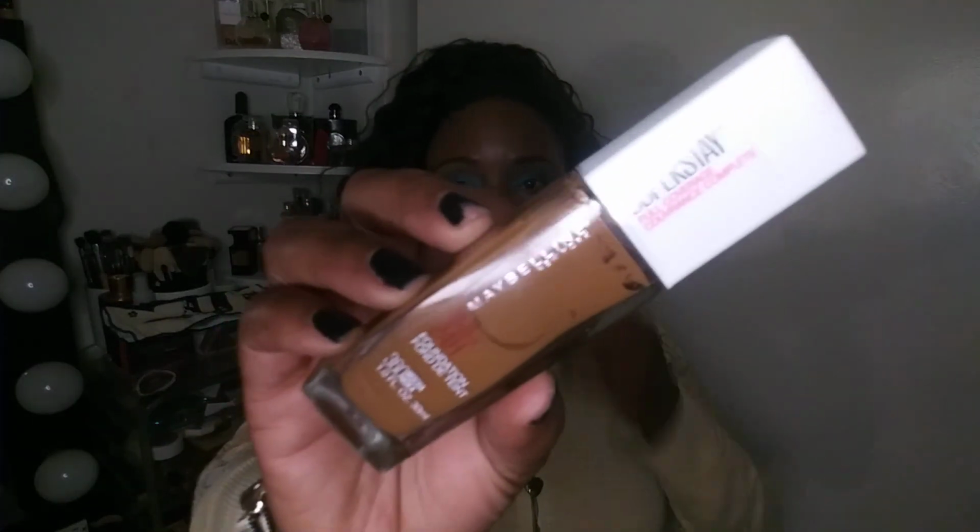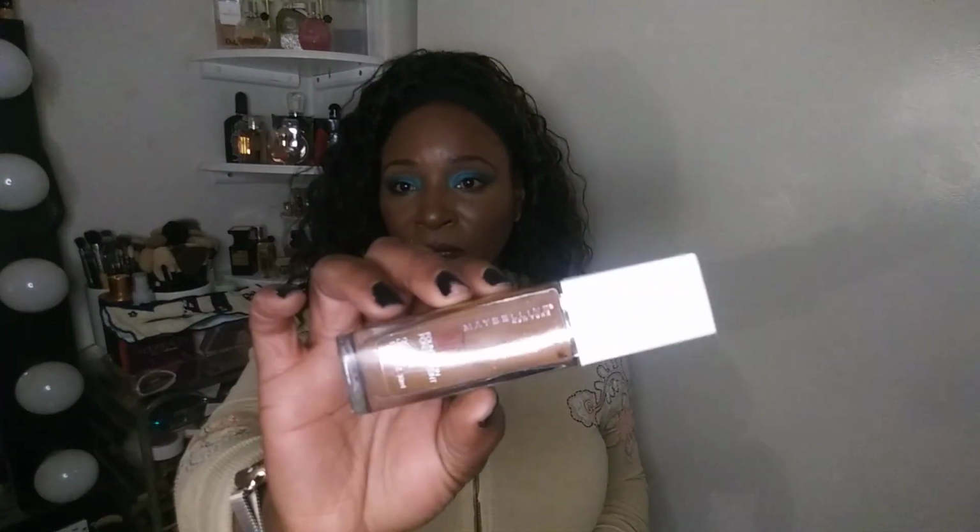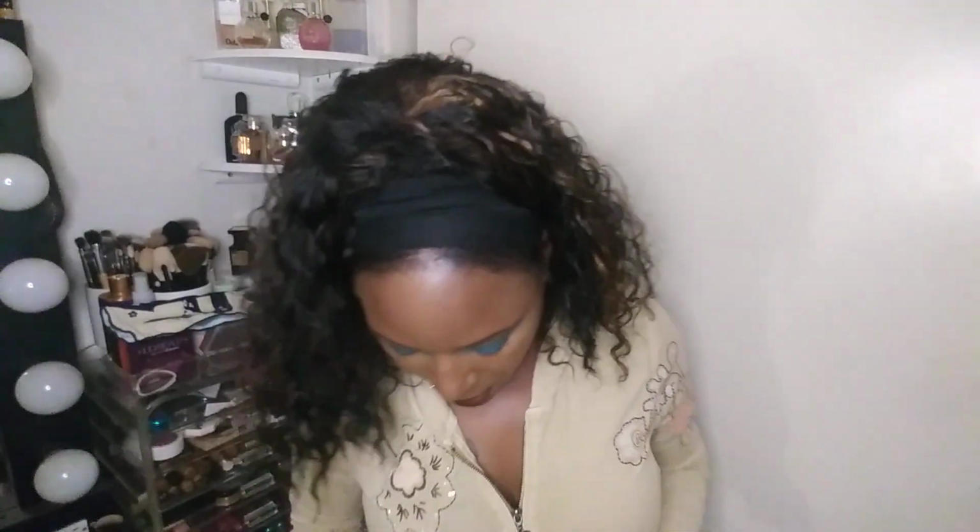My beauty queens. All right, so this other foundation is the Maybelline Stay Flawless Foundation 24-Hour Wear. You guys remember the hype about this right here. I forget what higher-end foundation they were comparing this to. But yeah, they were doing a whole lot of comparisons. And this is a nice foundation right here. The 360 Mocha, that's what I have, 360 Mocha.